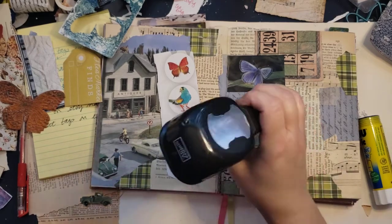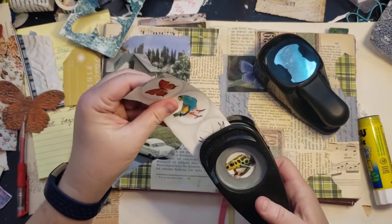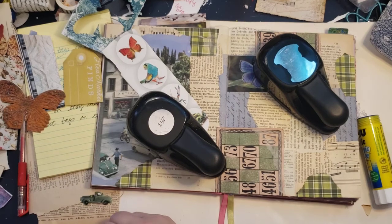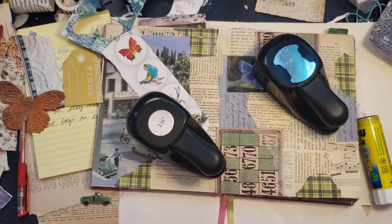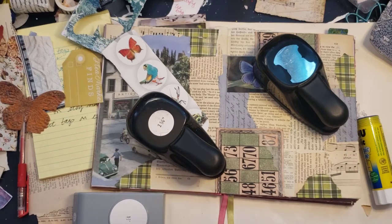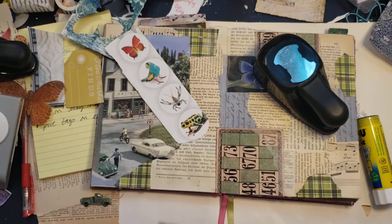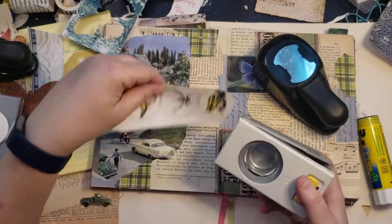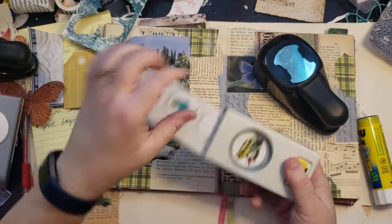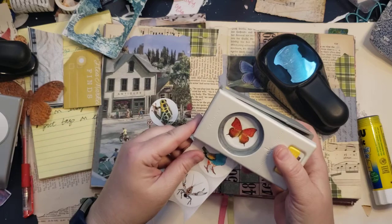They're both Stampin' Up! ones, so I get confused. Nope, 1 1/4 is too small. So it must be the 1 1/2. Oh my goodness. Seriously. So the 1 3/4 is too big and the 1 1/4 is too small. So the 1 1/2 must be the right size. This is why I have so many circles, because I don't like cutting out circles. Yep, the 1.5 is perfect. Let's go ahead and grab that butterfly.